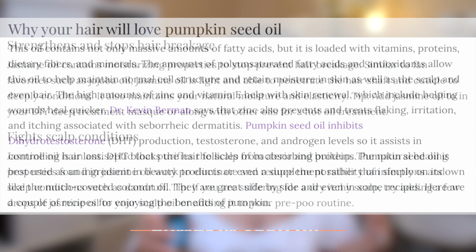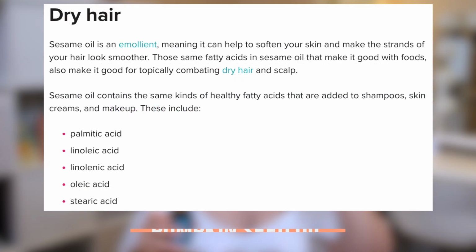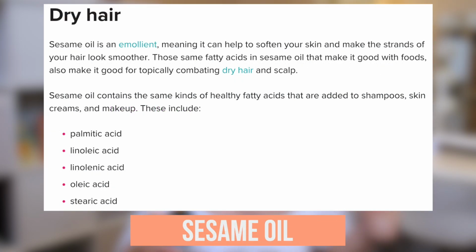Next ingredient is pumpkin oil. Helps the skin on your scalp to retain moisture, also an antioxidant, and can lead to overall healthier hair. And I couldn't find this one on Naturally Curly, so this one is from Healthline. Sesame oil helps soften the skin and makes hair look smoother, combats dry hair and scalp.